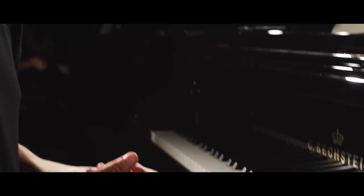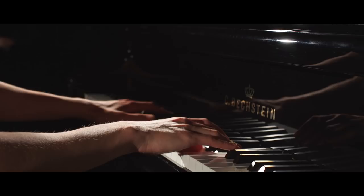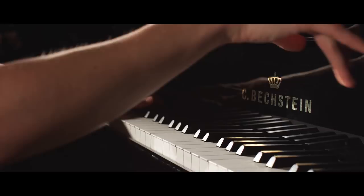And suddenly here this song becomes almost like flesh. And here on top it's very luminous, it becomes light.